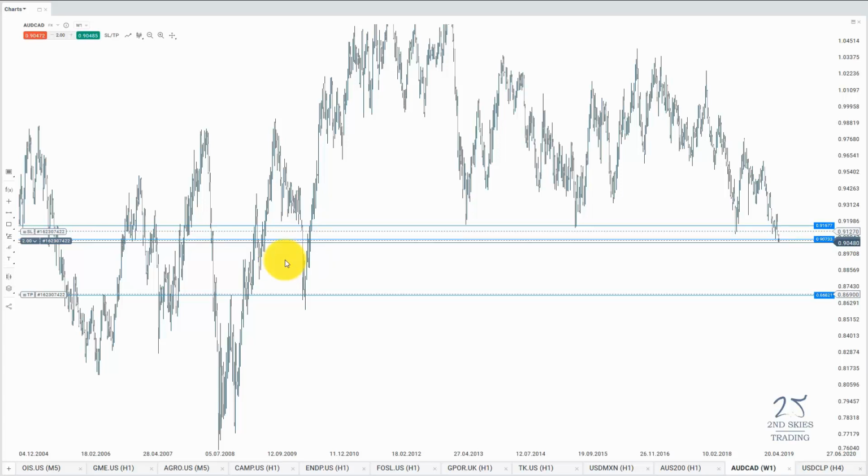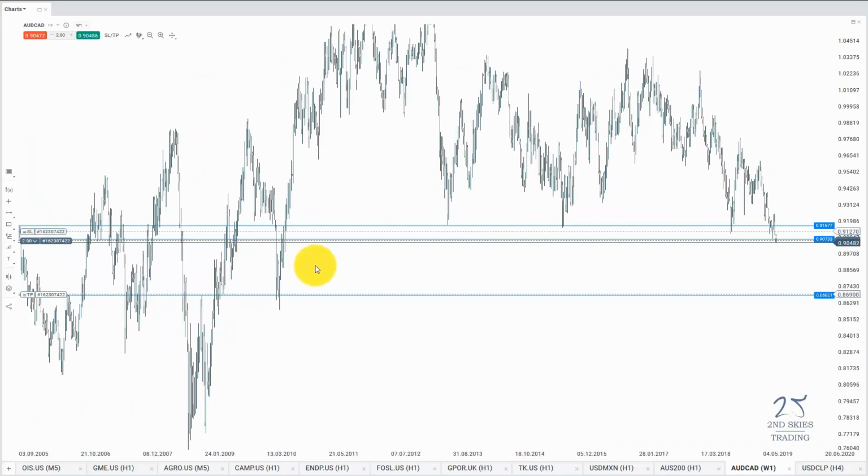That could take a while. Could take a week or two. If it sells off aggressively, it could be done in a few weeks, but it could take several weeks, and I'm okay with that.